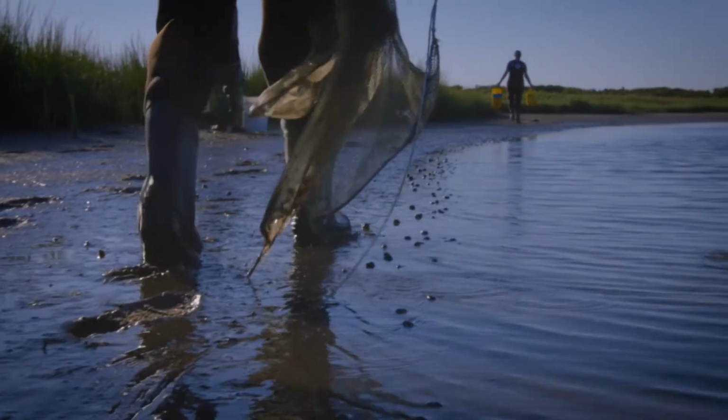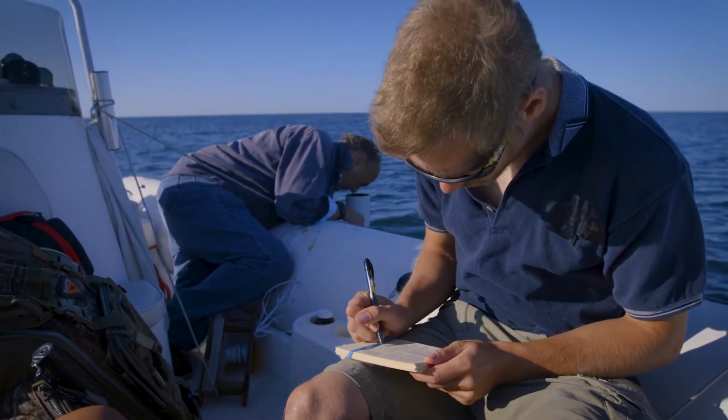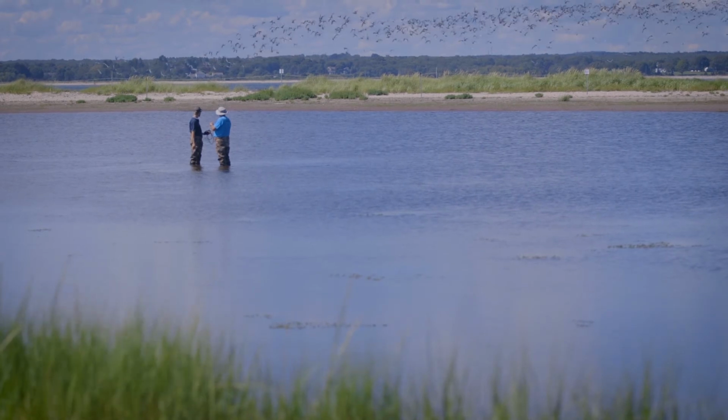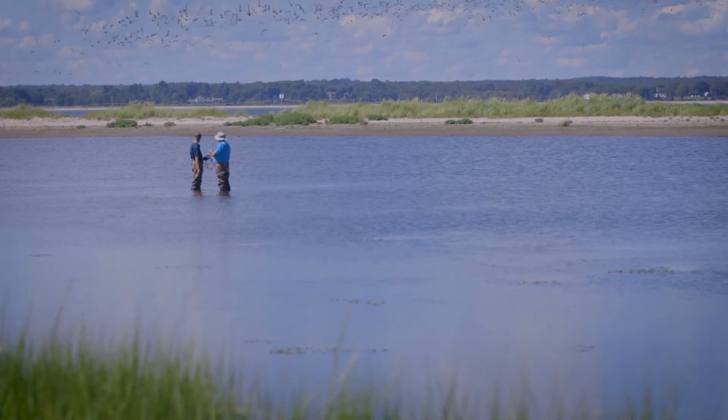All of these scientists work diligently year-round to better understand the inner workings of this ecosystem. They're hoping to discover how natural places like Napatree can inform the way we engage with coastal ecosystems for today and tomorrow.